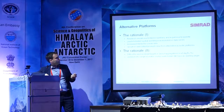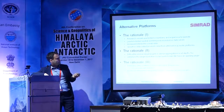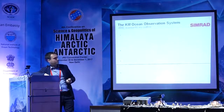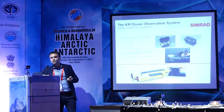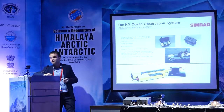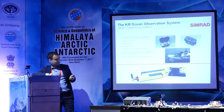That's one thing. It's difficult to get single targets if the aggregations are very dense, like a krill swarm, so you might want to lower the echo sounder down. And it's also difficult to read the deep scattering layers with higher frequencies, because of the attenuation. And there are so many more reasons to look at other platforms. So this is why, and this is coming to a conclusion here, we have developed not just the EK80, but a family of transceivers and transducers that are meant to go on all these kinds of platforms. So moorings, surface vehicles, and underwater vehicles. So an echo sounder is not just an echo sounder anymore.